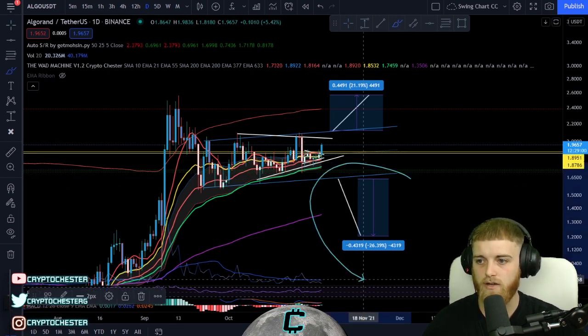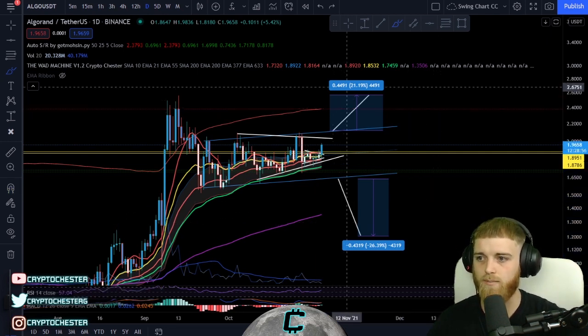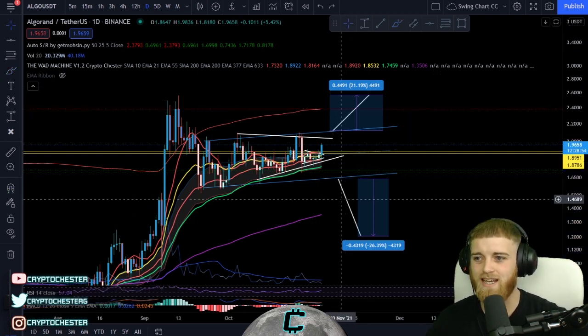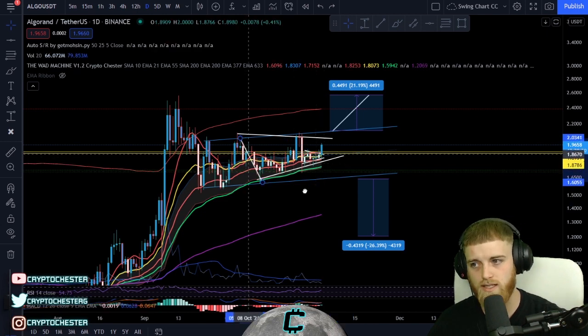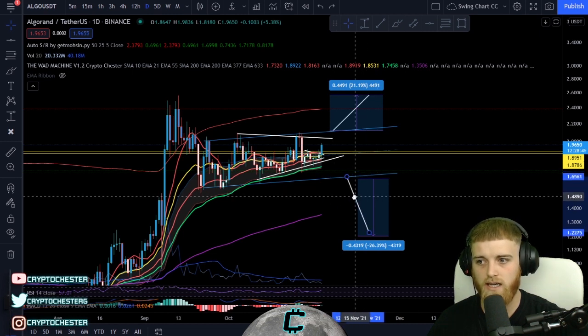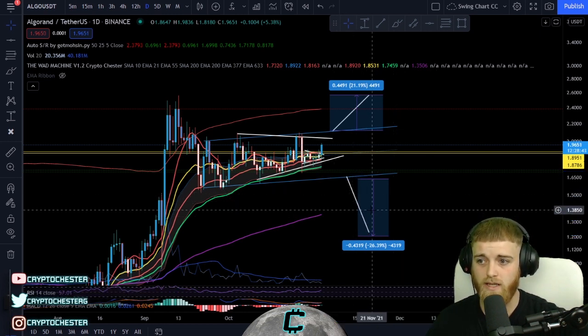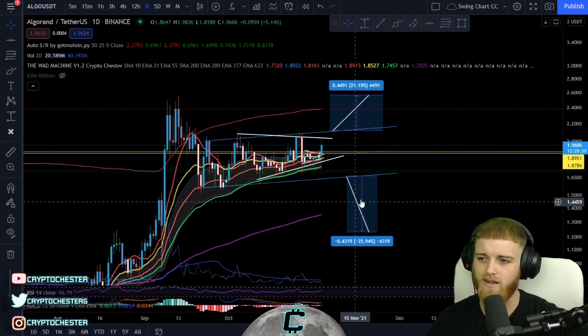Now, obviously, scenario to the downside, if we break to the downside as well, it's going to be around a 26.39% gain there. But to be honest, at the state of the markets right now, I really don't see us going to the downside. The measure move going on the most recent downtrend there, guys, bottom to bottom there. Obviously, speculatively speaking of where we're going to break here, this is going to be around a 26% gain.